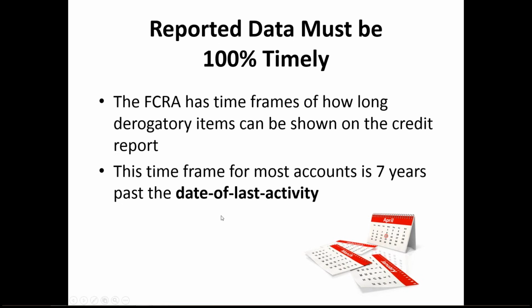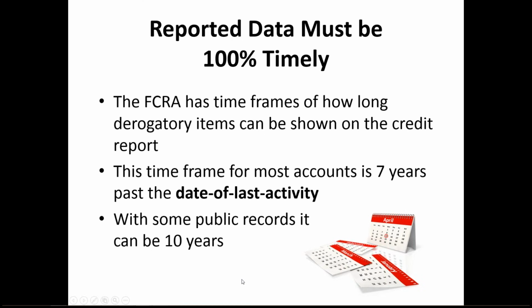Right here is why, well, the brand new FICO that just rolled out actually adjusts for this now. All older FICO versions used to hurt your scores if you paid off a collection, because you updated the date of last activity and you prolonged how long it would stay on the report. So you have to be careful even recommending people pay off collections, because an account stays on the report 7 years past the date of last activity. And with most public records, they can stay on there for 10 years. And people with judgments can even renew them. They can keep them on there for another 10 years or so.